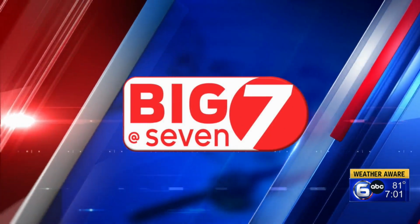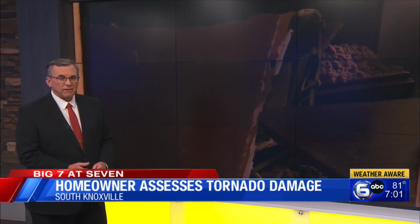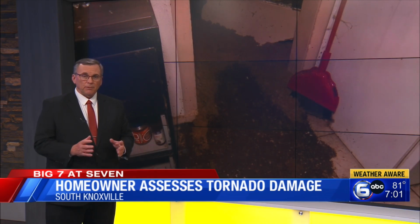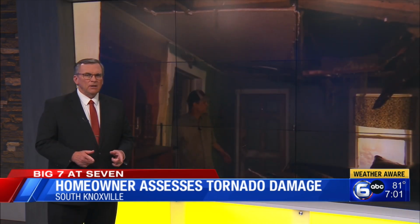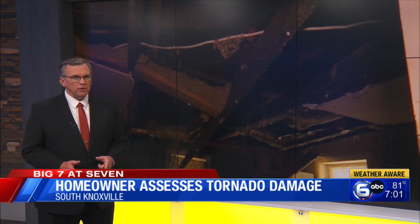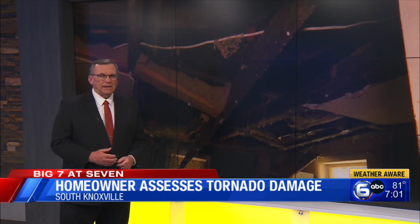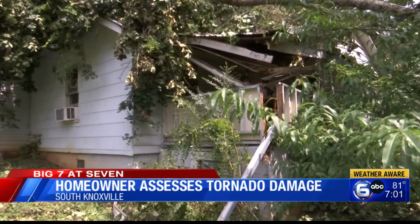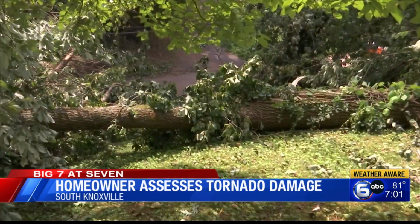Well, the big cleanup and repair efforts are next in our Big 7 at 7 list for you. You know, we've shown you damage in West Knox County, plus a bit in other parts of town, but until today, we had not checked on the impact in South Knoxville, and there we found a homeowner facing quite the impact indeed. Matthew Reynolds' living room is full of dirt and chunks of his roof. Reynolds has no idea where to go next.